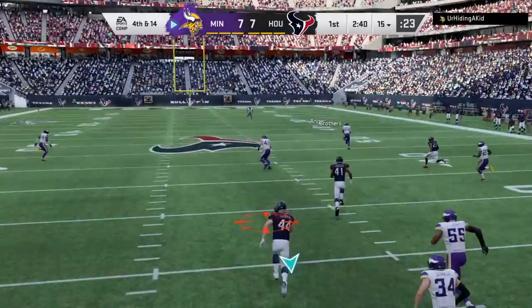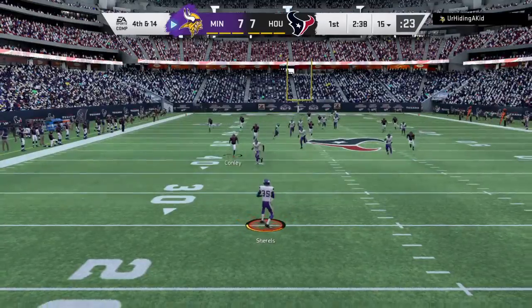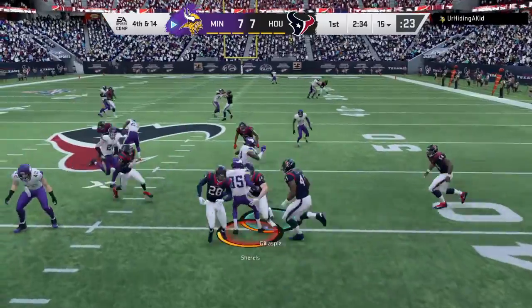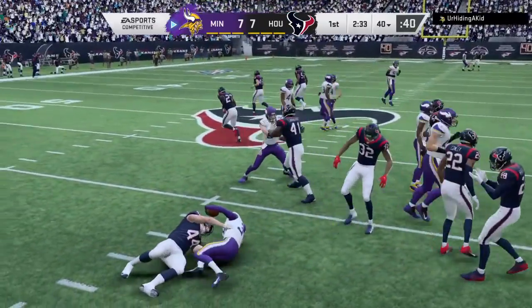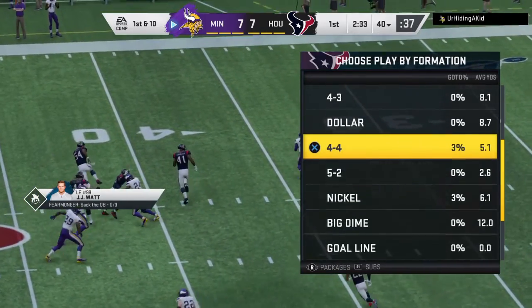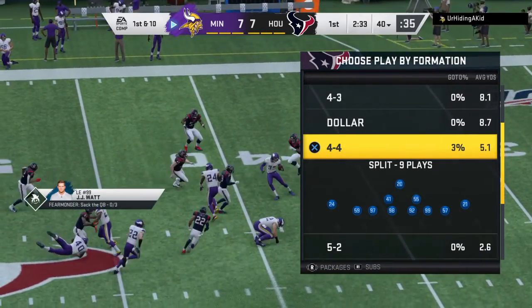Anger is on to punt, and he gets this one away. Sherrills to return it. A good return there, call it 13 yards. And the Vikings will take over here, 1st and 10, at their own 40-yard line.